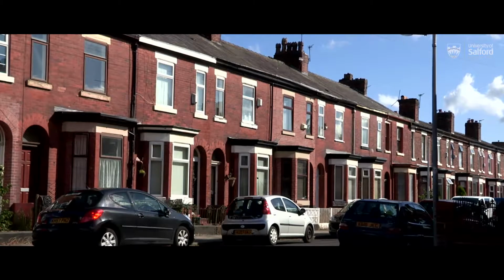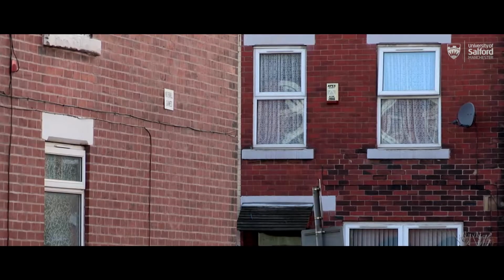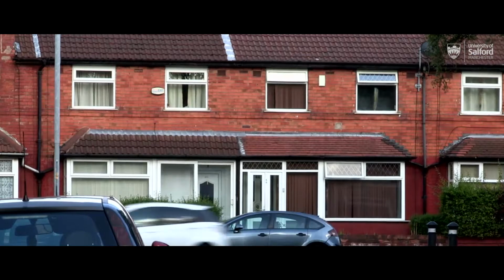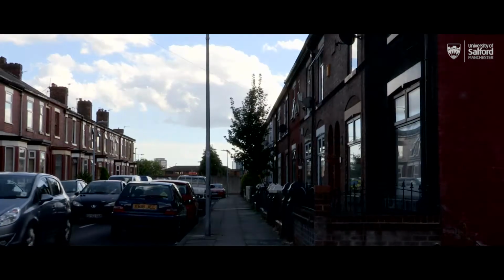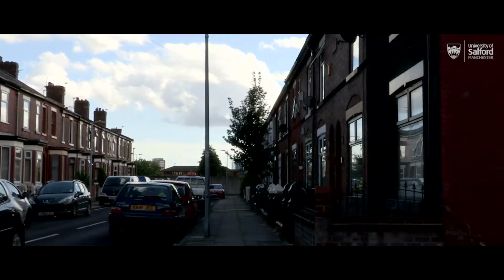Another problem with domestic energy use is that the older housing stock accounts for a large proportion of the buildings we have. Many of the buildings that are already standing will still be here in 2050. This means we need not only to think about new energy efficient buildings, but also what we have now. So there's a need for retrofit, making existing buildings more energy efficient. And this is not a simple problem to solve.